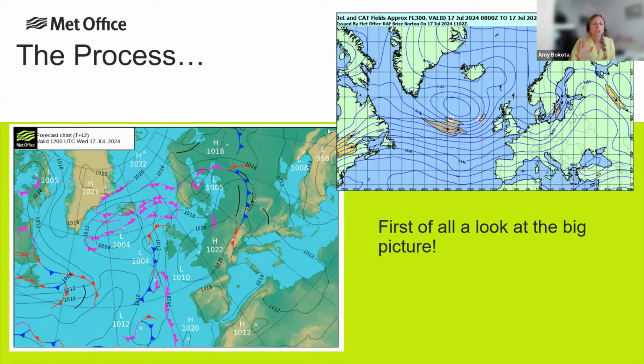So we'll look at the synoptic chart. We understand all the theory around high pressures, low pressures, frontal systems. You get an idea of what you're expecting for the weather in your location based on the theory that is represented with these charts. You then have a look at the upper level. You have a look where the jet stream is and the strength of it. And you look at that large big picture first.